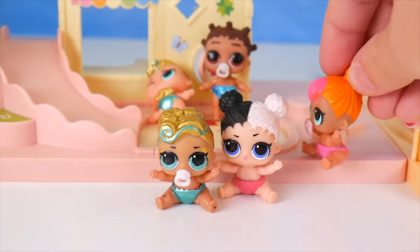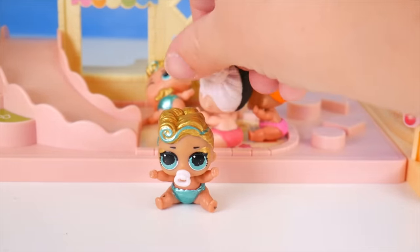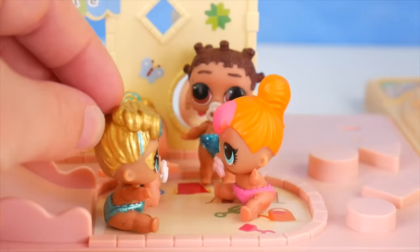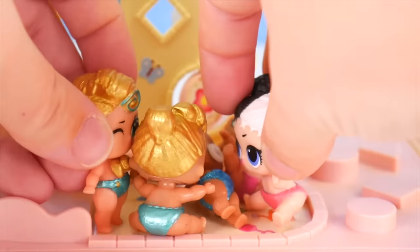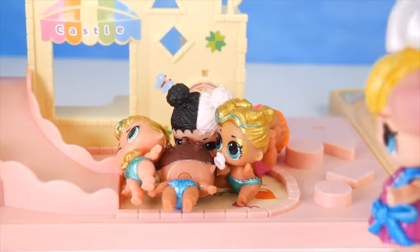Wait, I wanna play in the sand too. I'm gonna make a sand castle. Yeah, and I wanna dig for dinosaur bones. And I wanna look for shells. Whoa, guys, watch out. Hey, you guys knocked me out of the sandbox. There's not enough space for all of us. Oh, stop. Don't push. Whoa.